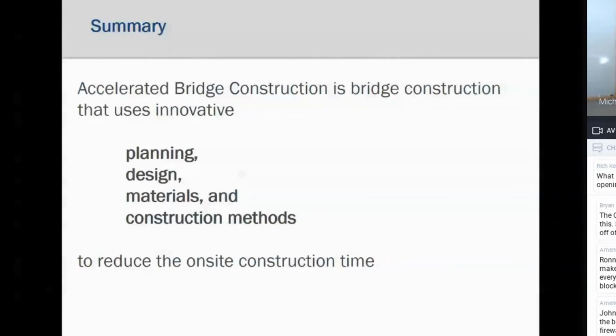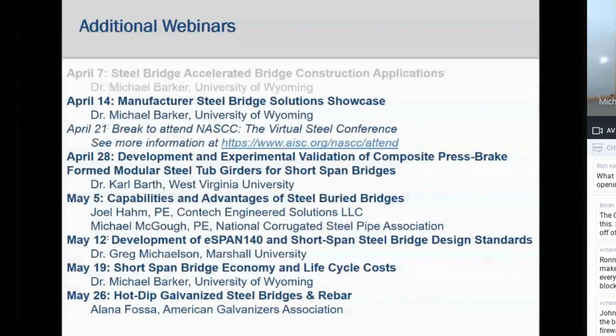When this webinar started, I stated that bridge designers, fabricators, erectors, and contractors are innovators in delivering bridge projects to owners. We have seen a few accelerated bridge construction case study examples of how planning, design, choice of materials, and construction methods have been used to greatly reduce construction time, improve work zone safety, and decrease the inconvenience to the traveling public. So this concludes the Steel Bridge Accelerated Construction Applications webinar. We looked at several applications in ABC.